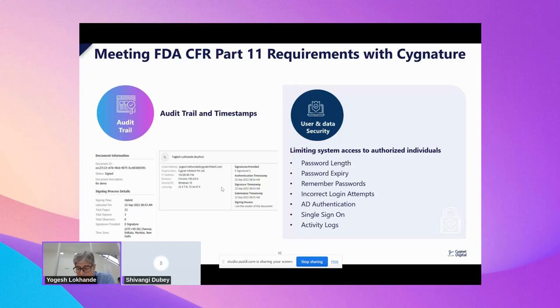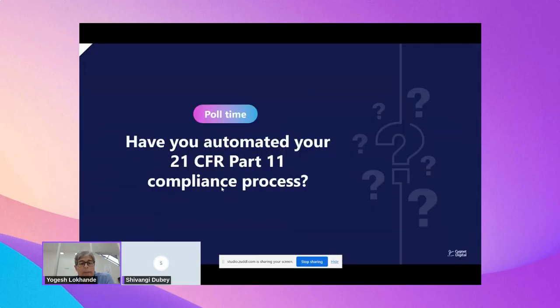And I am going to cover a list of requirements that you must evaluate in any software system if you are trying to move from paper to digital. So we will come to that. But before that, let's take a look at another poll.